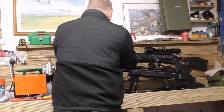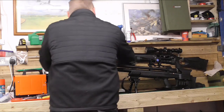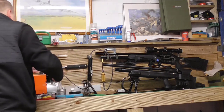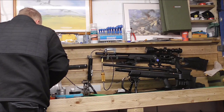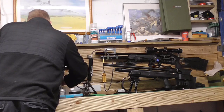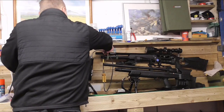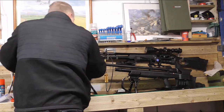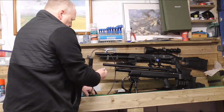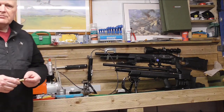Just cover on the side, just tilt it around. The same on the Galatian. Okay, so that's the rifles filled. So we'll get on with the chronographing next.